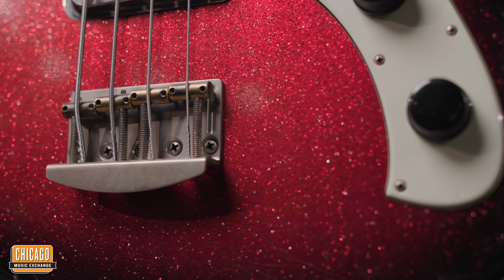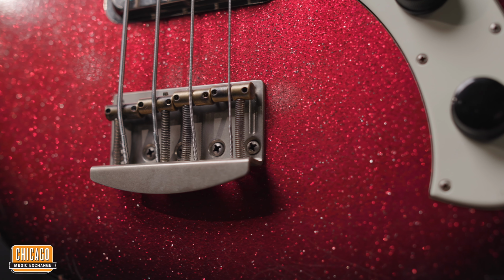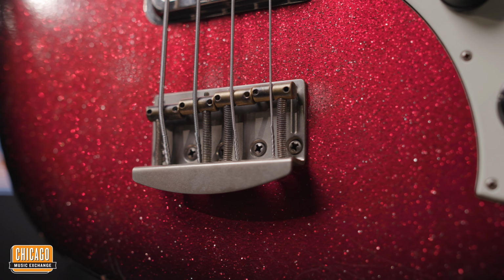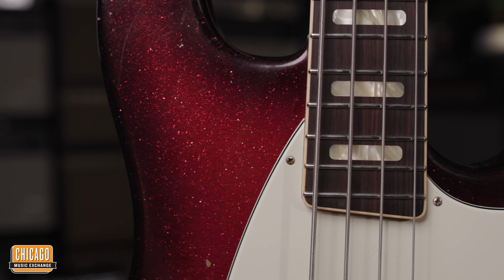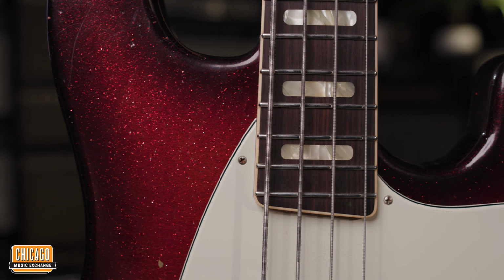Just the sum of its parts, it's a phenomenal instrument. These bridges look solid as hell. Brass saddles, I'm sure, are great. It's a little thing, but I love the diagonal cut on the end of the fretboard. It doesn't matter for anything, but it looks cool, and I like it because it's different.